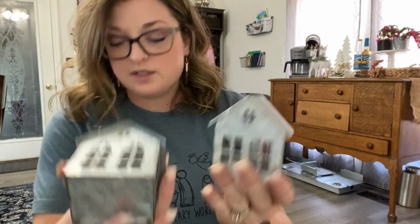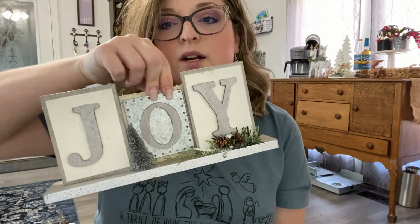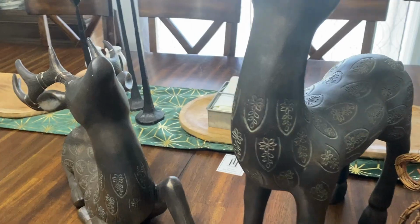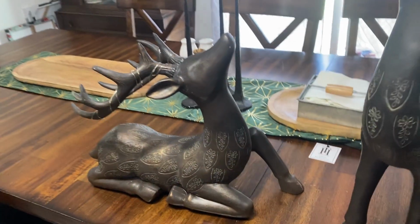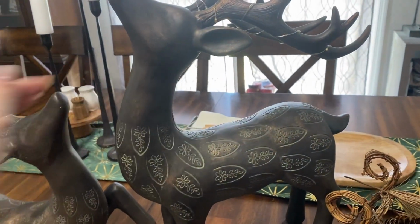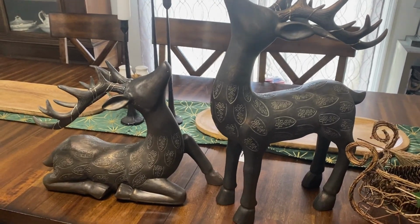A couple little houses, and this joy sign, which is silver, so I probably won't be using it in this room, but I may use it in my kitchen or another part of my house. I brought these down as well. These are just two beautiful reindeer I love so much. I got these for my birthday a few years ago from my mom.